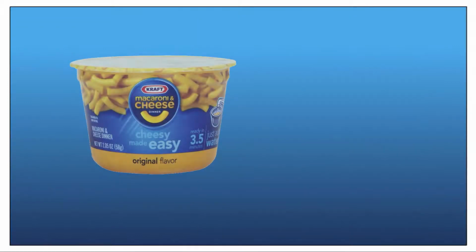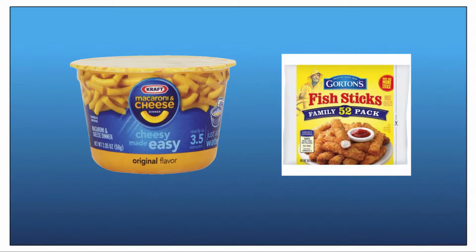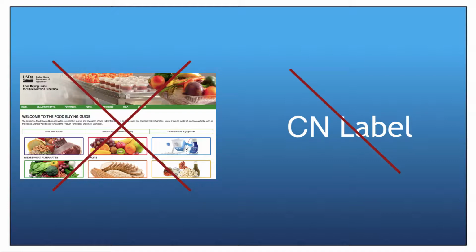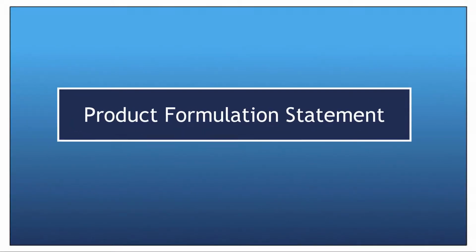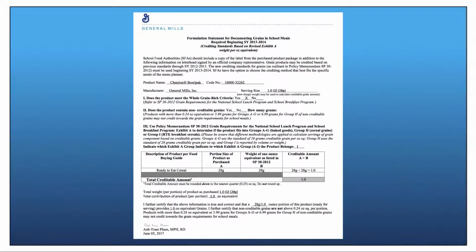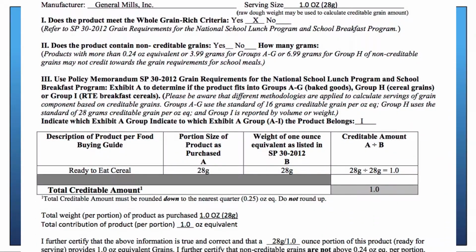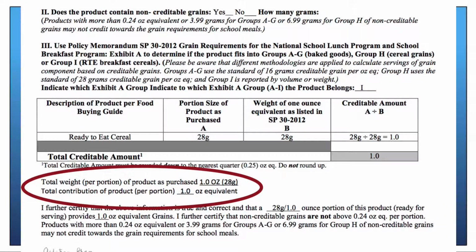If you want to serve a commercially prepared combination food that is not listed in the food buying guide and does not have a CN label, another option is to obtain a product formulation statement from the manufacturer. A product formulation statement indicates the serving size and how it contributes toward meeting Child Nutrition Program meal pattern requirements.